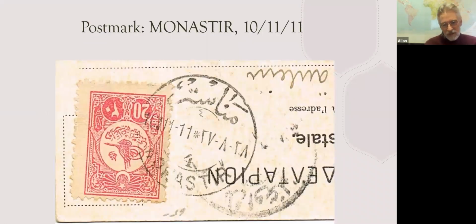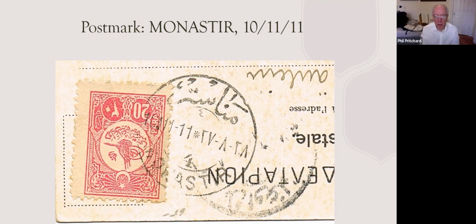This is the postmark. I turned it over so you can see, it says in Latin characters Monastir on the bottom, and probably Phil can read that. That's just a literal translation of Monastir into Arabic characters, yes.